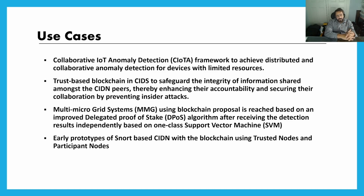The second one is a trust-based blockchain in collaborative intrusion detection systems to safeguard the integrity of information shared among the peers. This way, we are enhancing the accountability and securing the collaboration by preventing insider attacks.